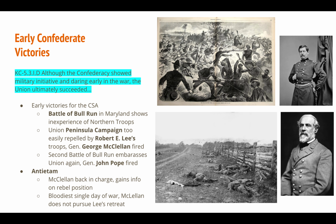The Union general, George McClellan, attempts an innovative military maneuver that the United States had used in Mexico. It was an amphibious attack in which he would put all of his troops on boats and sail them to where he needed to sail them to, and then march and attack from a new point, from a new location.